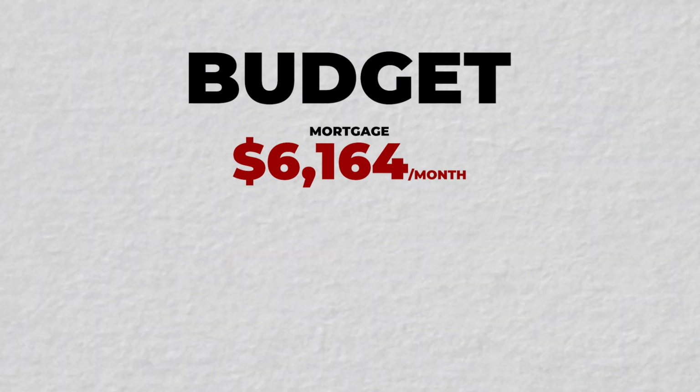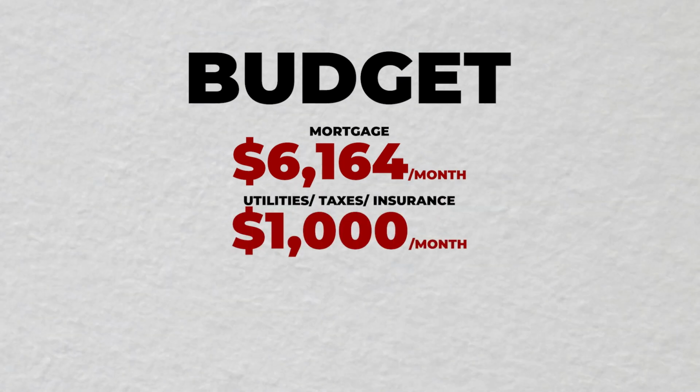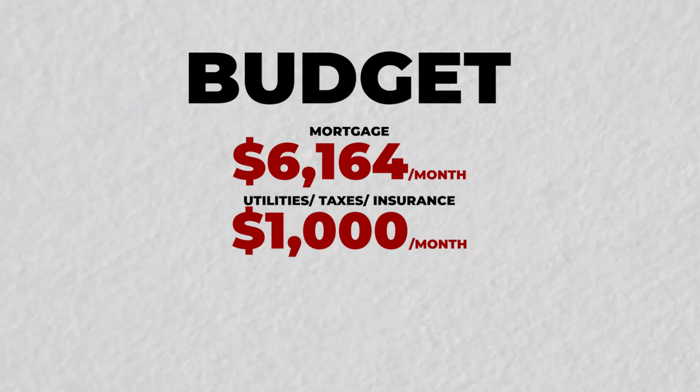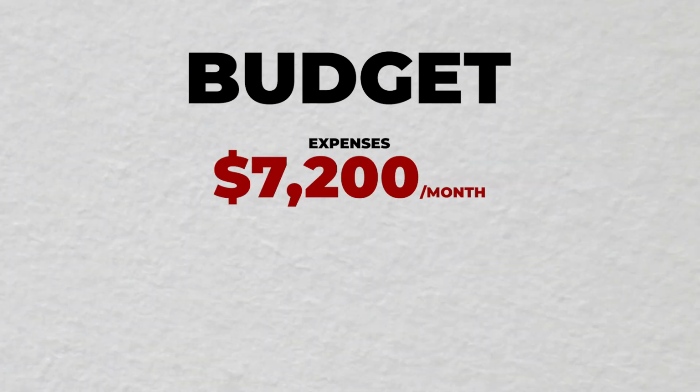The mortgage is going to be exactly $6,164. And then you have utilities, taxes, insurance. Let's add another $1,000, maybe a little more for that because it's a big property. And that's going to bring us up to about $7,200. Now, Abhi may be able to pull something in and around $5,000, depending on the rental market, how nice the units turn out and what type of an audience that area can attract. But pretty much there's not really a great way to be cash flow positive at this time.